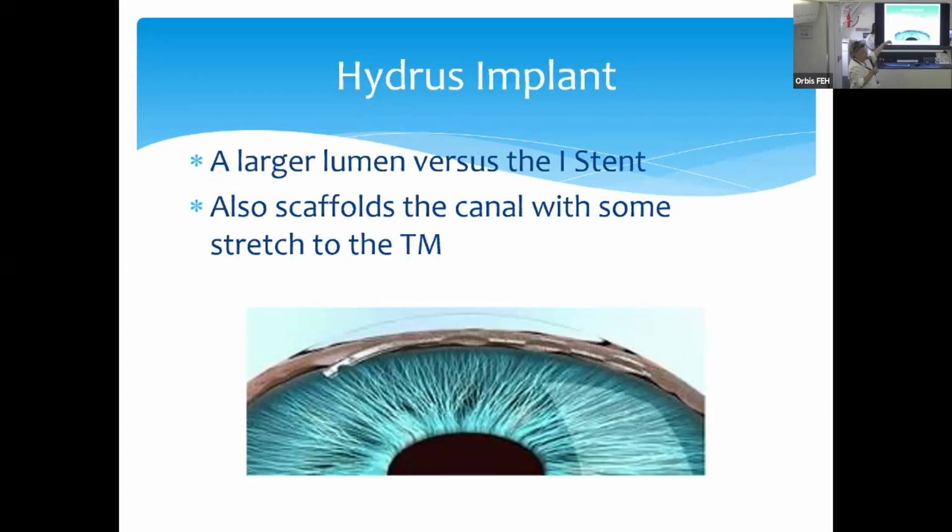Like when I talked about the people who like to do, say, ABiC and viscodilate the canal, well, this sits in the canal and stretches it open for the clock hours that it's in there. You can see it's quite a few clock hours, so this thing is scaffolding and holding that canal open. And it's not continuous metal.